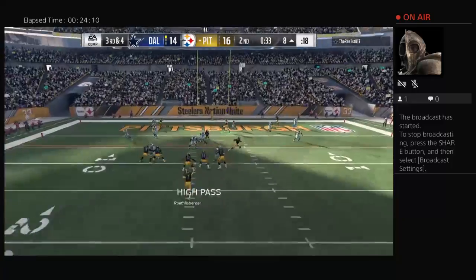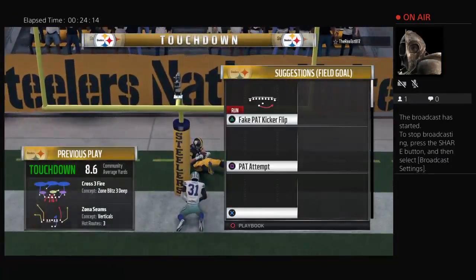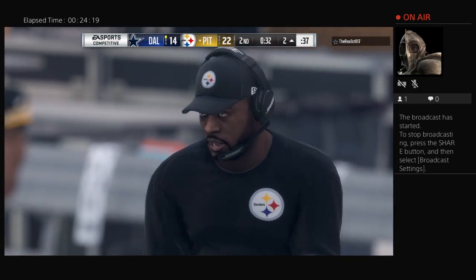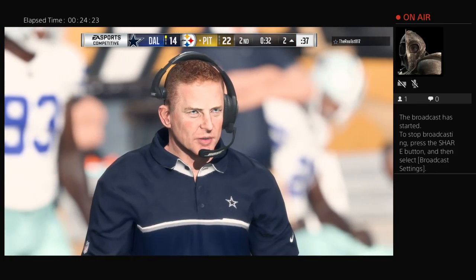Out of the gun, it's Roethlisberger. And caught in the end zone. Touchdown, Steelers. Jesse James from 8 yards out. And the Steelers are going to add on to their lead.